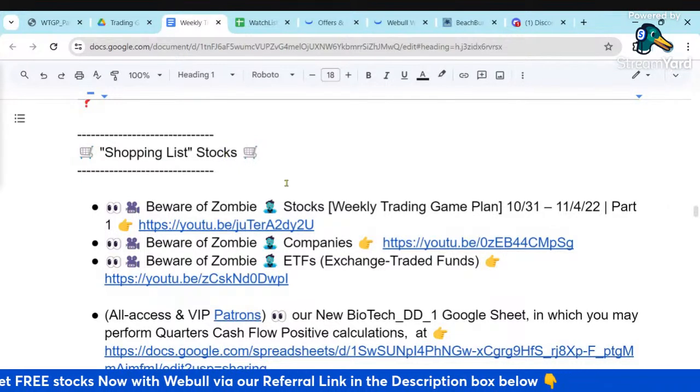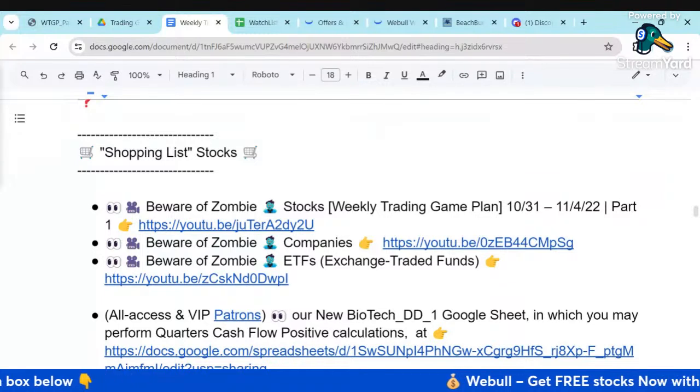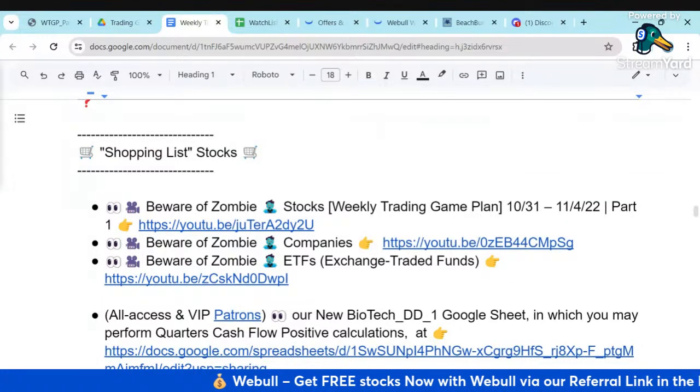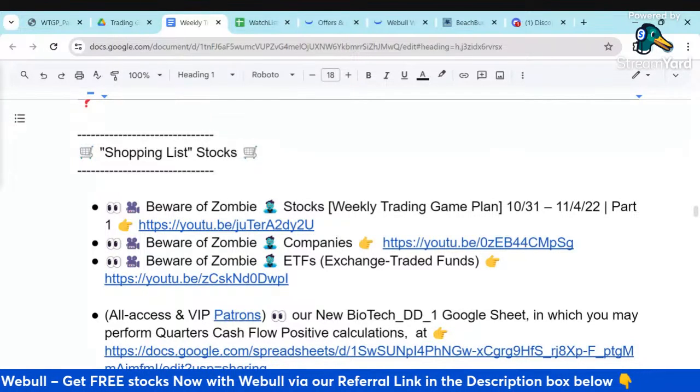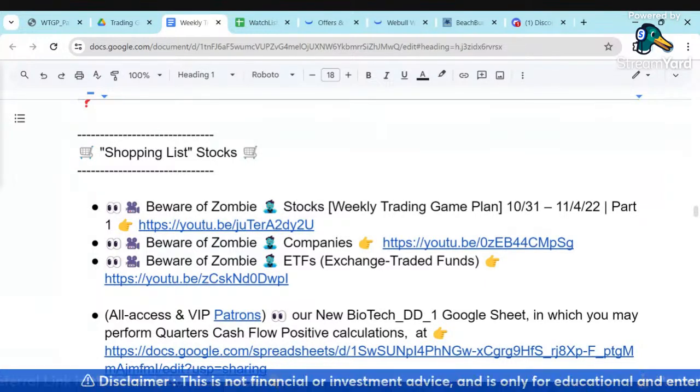Again, we always recommend you have a list of shopping list stocks, or the ones that you want to buy on any kind of irrational reaction to earnings or corrections in the market. Again, we might get a reaction to the June Fed interest rate decision on Wednesday. So again, have your shopping list ready.